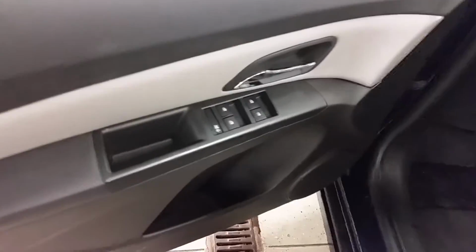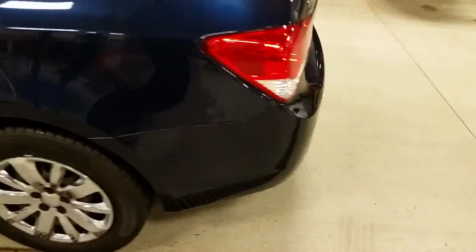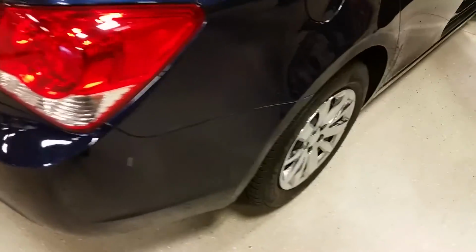Does have power windows, doors and locks. Good look at the interior. Very, very clean vehicle. All right, there's your Cruze badging. All right, I'm gonna move back into the inside here.